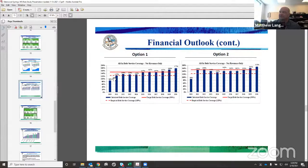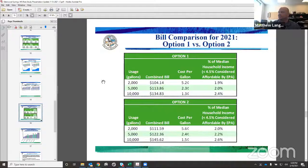These are just debt service coverages. You can see, if we go with option one, we're barely doing 125% debt coverage. If we go option two, we're almost up at 150% debt coverage, which is what the banks prefer to see. This one's really not pertinent, but it is a question people ask. They're like, well, why is water so much more expensive at 2,000 than it is at 10,000?